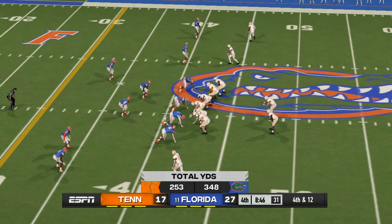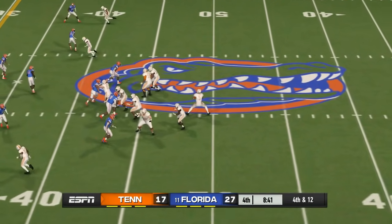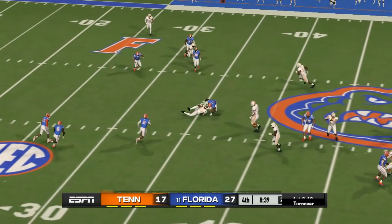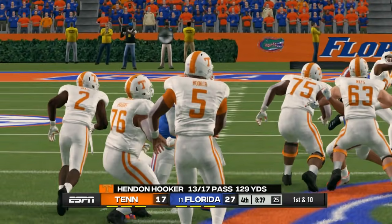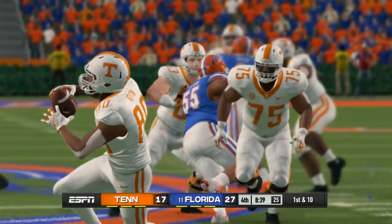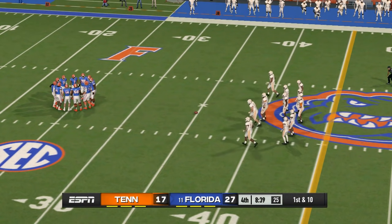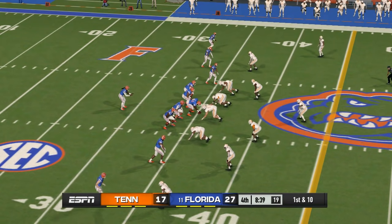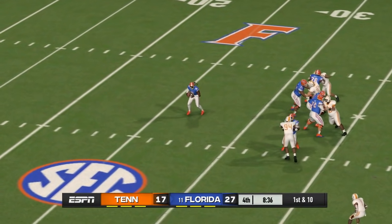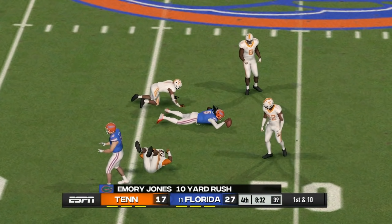Looks like they've decided to go for it here. Huge play for the defense. Both teams are well aware that a score on this drive is going to create an almost insurmountable lead. This defense has really got to step it up and make a stop. They come out in a five-wide set. He scrambles. Quarterback's going to run it, and he's got room to work. Diving for extra yardage.